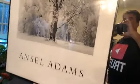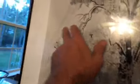Flocking would be what they call it. Oh, it looks like there might be a mountain in the background. I'm not sure. May just be clouds, but yeah, I think it's a mountain. Ansel Adams does a lot of work like that.